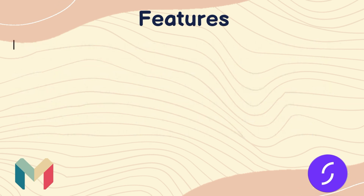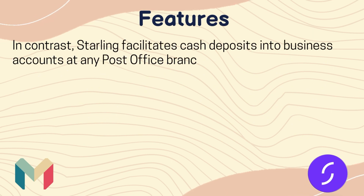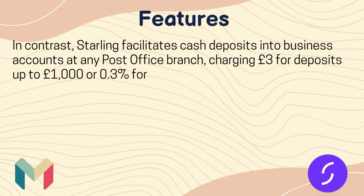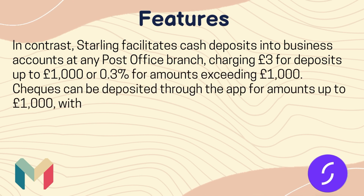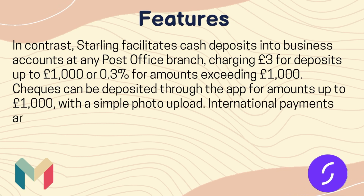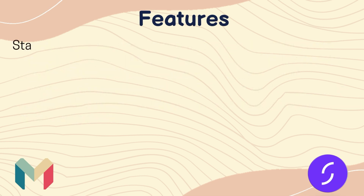In contrast, Starling facilitates cash deposits into business accounts at any post office branch, charging £3 for deposits up to £1,000 or 0.3% for amounts exceeding £1,000. Checks can be deposited through the app for amounts up to £1,000 with a simple photo upload. International payments are also supported.